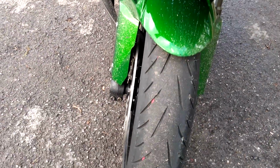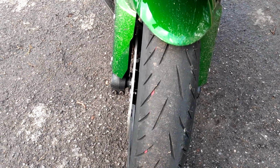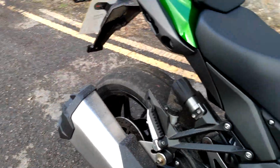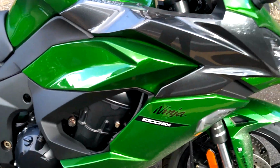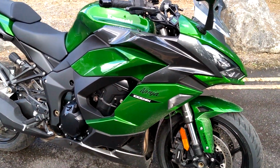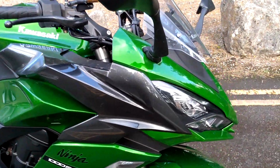Tyres on these are the very good Bridgestone S22. They're quite a sporty tyre. I've got those on my Ninja 636 and they're really good. Got a 120 on the front and a 190 on the rear. Got new style fairings for this year as opposed to the older model. It gives it a really smart, sharper look, I think you'll agree.